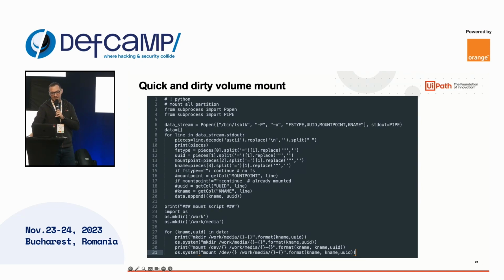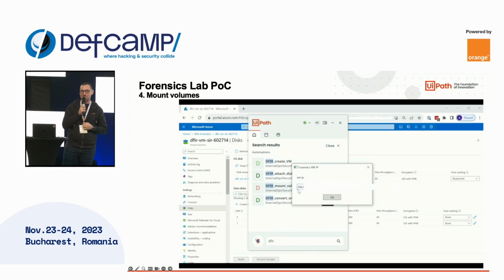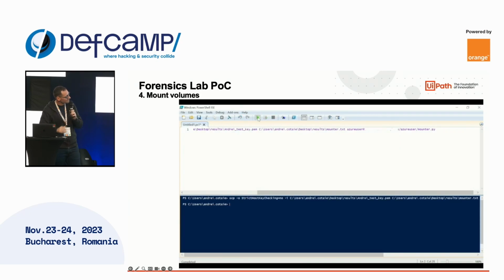Cool. Now, the problem is we don't have a good robot activity to do SCP. So for this, we're going to make our robot run PowerShell ISE. So once I input the parameters needed for this, my robot is going to open PowerShell ISE. Yeah, that's a robot doing that. That's not me. It's going to do an SCP command. Wait. You're not seeing.